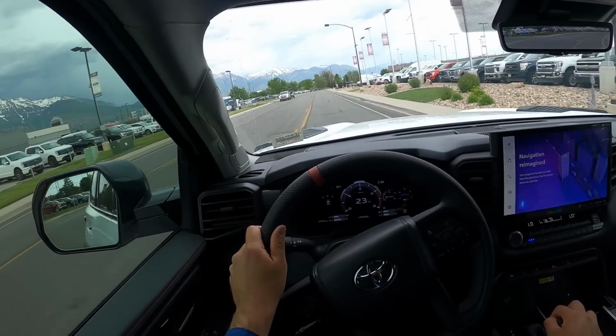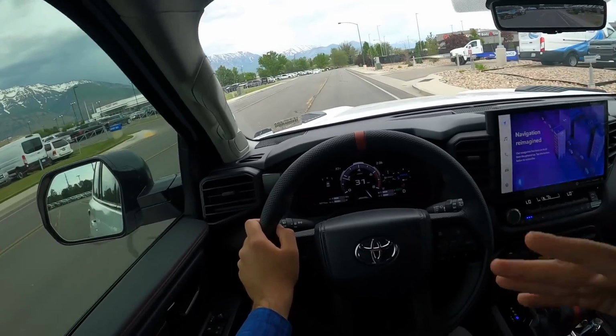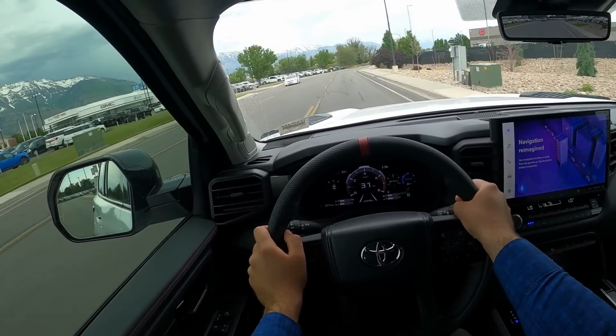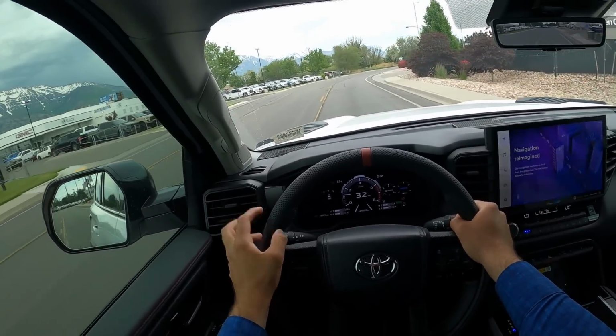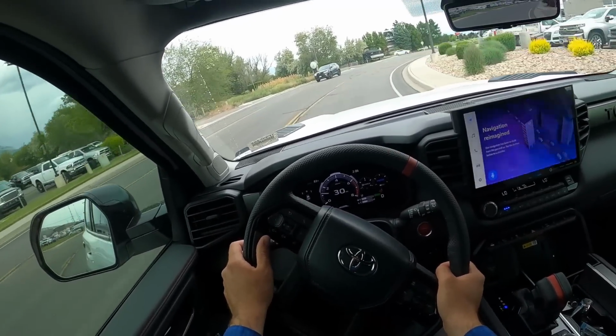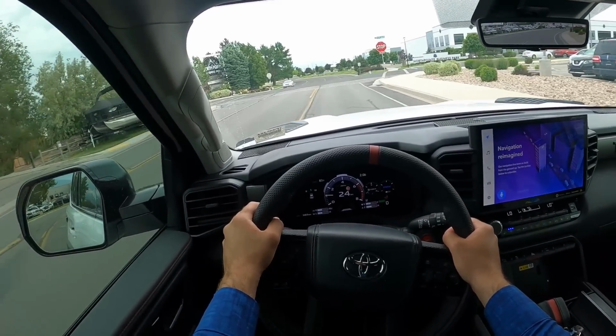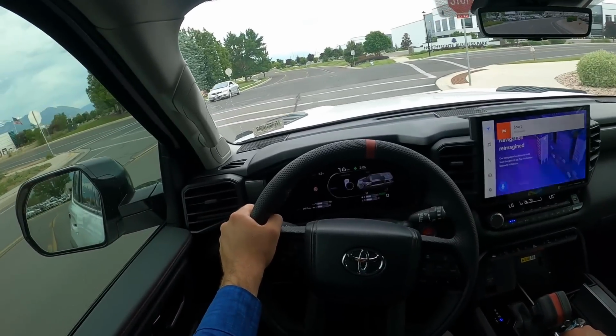But getting up, I actually really like this powertrain. Obviously the Sequoia only has a hybrid, but just the regular version that's in the Tundra without the hybrid, I like that too. It has a really nice torquey feel to it. And like I said, I'm just a fan. And I think it sounds pretty good too for a twin turbo V6. It's got like a nice muscular sound to it.